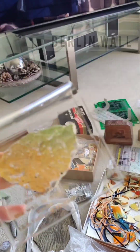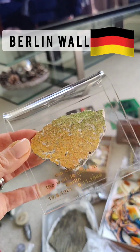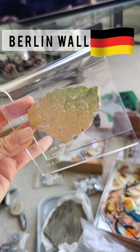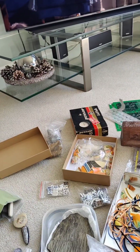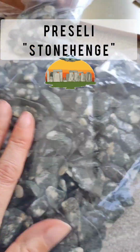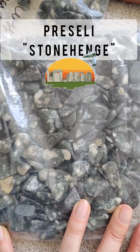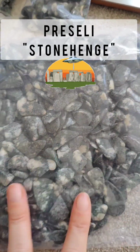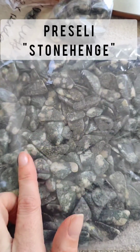Here we have a piece of Berlin Wall. So this is an original piece of the sort of graffitied wall. So we source these, and these are always very popular. And we do them in nice sort of bright reds and blues as well. And then down here, this is a Preseli bluestone, which is the same stone that Stonehenge was made out of. Obviously this isn't from Stonehenge itself, but it's got a lovely sort of bluey grey colour to it.